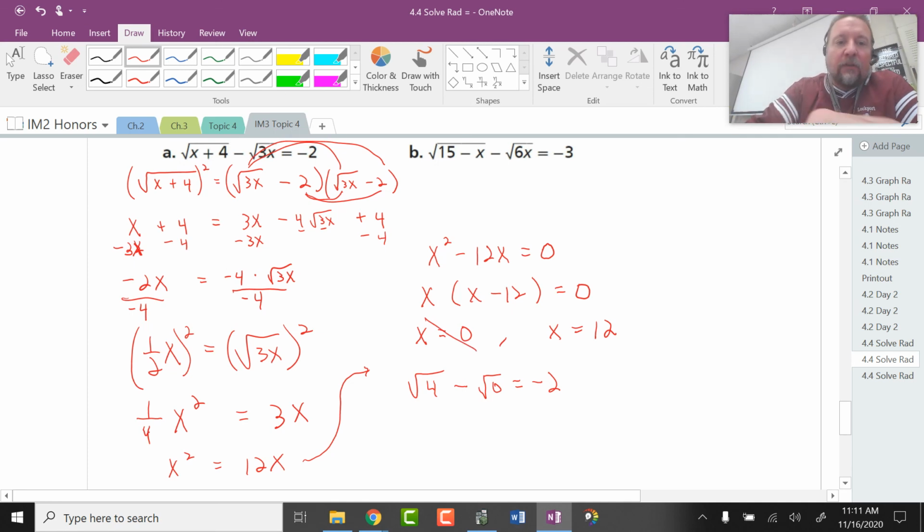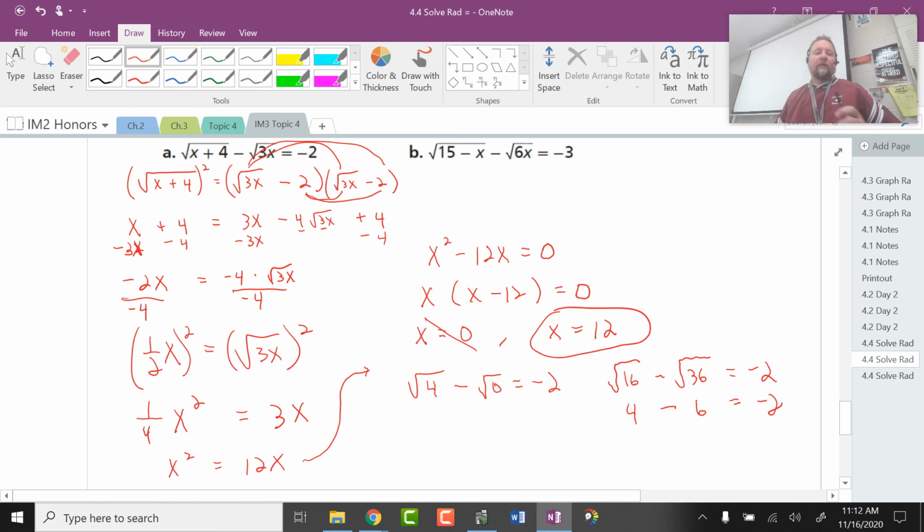All right, now let's plug in 12. What's 12 plus 4? And then, holy cow, what's 3 times 12? True or false? Square root of 16 minus the square root of 36 equals -2. Square root of 16 is 4. Square root of 36 is 6. What's 4 minus 6? It's true. So it's a non-extraneous solution, x equals 12 there.